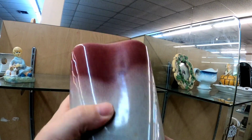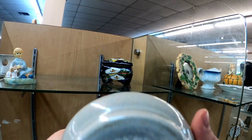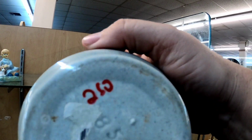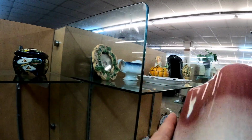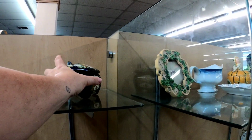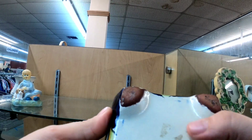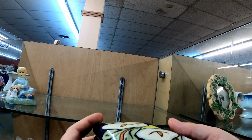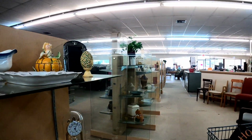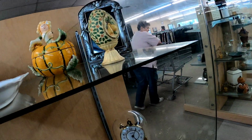And then this vase actually was California Pottery, and it was only $2.50. So that one I did decide to put in the cart. And then, what is this? You guys know I love Talavera. This is a cute little Talavera trinket box, and it was only $4.50. So that went in the cart as well.